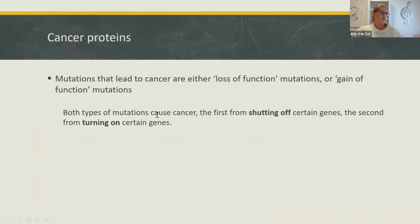And there are two general types of mutations that can lead to cancer, and these are either loss of function mutations or gain of function mutations. So both types of these mutations can cause cancer. The first is from shutting off the expression of certain genes, and the second is from turning on the expression of certain genes.